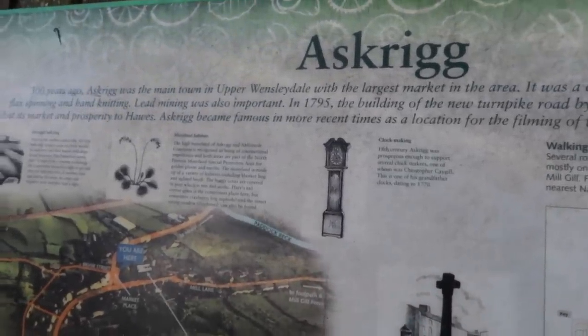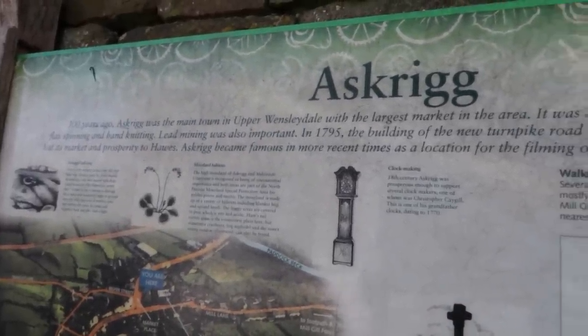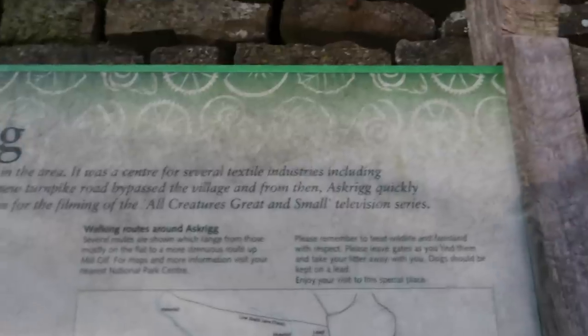300 years ago, Askrigg was the main town in Upper Wensleydale, with the largest market in the area. It was a centre for several textile industries, including flax spinning and hand knitting. Lead mining was also important. In 1795, the building of a new turnpike road bypassed the village, and from then, Askrigg quickly lost its market and prosperity to Hawes. Askrigg became famous in most recent times as a location for the filming of All Creatures Great and Small television series.